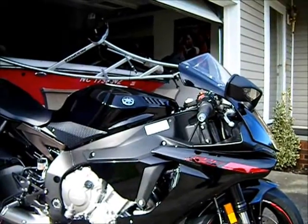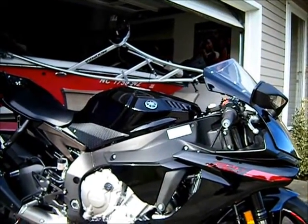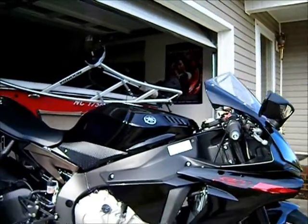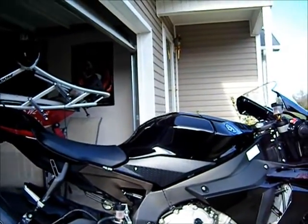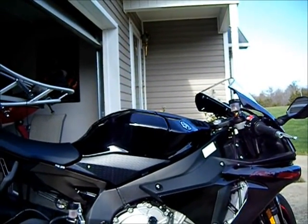I picked it up about 1 o'clock, put several miles on it, and parked it overnight in the garage to see if there were any oil leaks or anything like that. Got up this morning to look at it, and I tell you, they did a fine job. Makes me proud that I own a 15 R1.